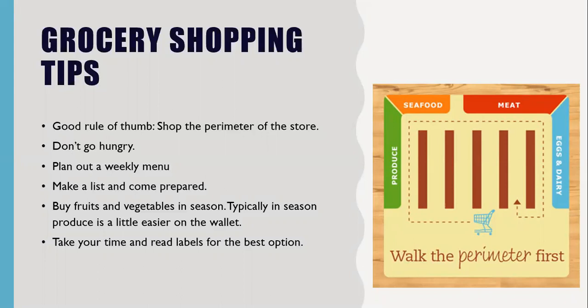As you can see by the picture, most of the stuff on the perimeter is the things we should eat more of, right? So produce, seafood, and your meat, and then definitely our eggs and dairy. Most of those things are the most important things when we are shopping in a grocery store.